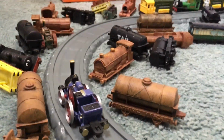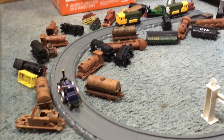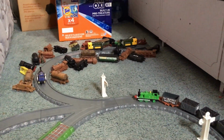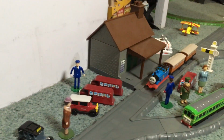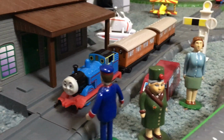But I don't know. Scrapyard, in my opinion, leaves a lot to be desired, but I've only got so much to work with. Going away from the gloominess of the scrapyard and getting back on the main line, we track around here to the station. And you can see that I've got Thomas currently sitting here with Annie and Clarabelle.